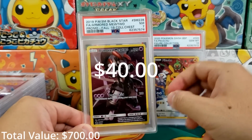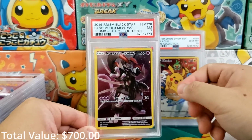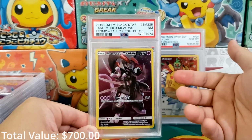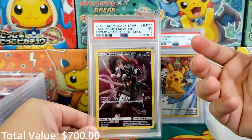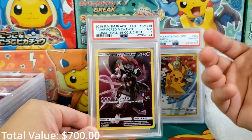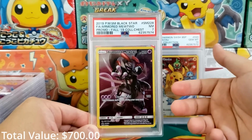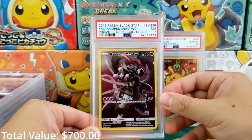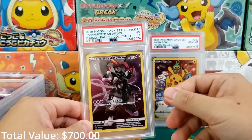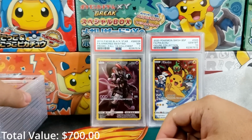We got ourselves a PSA 7 Armor Mewtwo. That is not super surprising, just because Armor Mewtwo came in a disastrous lunchbox, and pretty much every copy of this card right out of the box was damaged. It's almost impossible to find this card in a PSA 10. They're very valuable. This card I opened up right from a lunchbox and it's a PSA 7. So yeah, there you go.